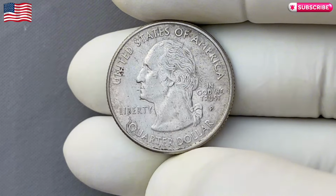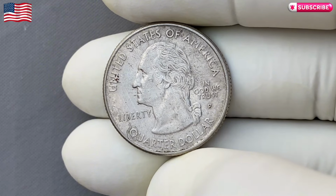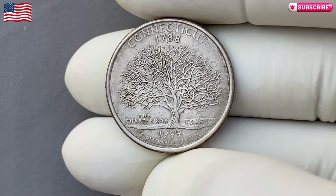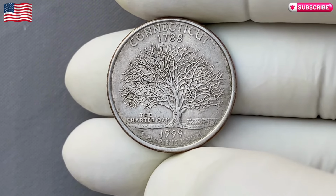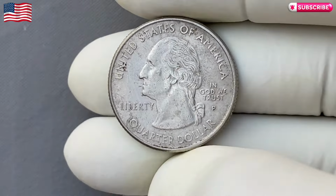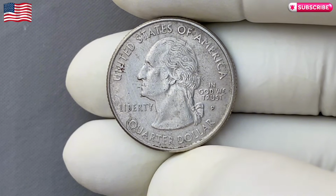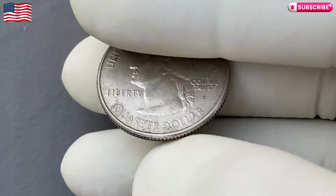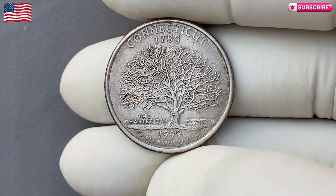Top 2, we're diving deep into a coin that might just be sitting in your collection right now, waiting to make you a fortune. We're talking about the 1999 Connecticut quarter dollar, part of the famous 50-state quarters program. At first glance, this coin may seem like just another state quarter. But if you take a closer look, you'll find that it holds some surprising secrets that make it much more valuable than its original face value of just 25 cents. So, grab a seat and get ready, because what we're about to uncover might just change how you look at your change jar forever. Let's start with a little history.